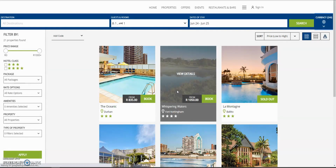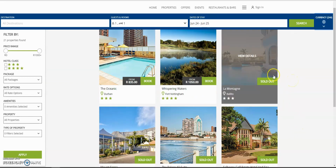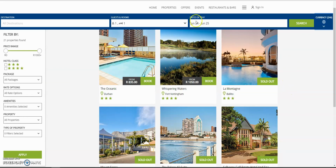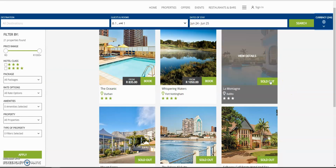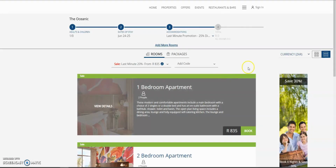You will then head on over to our booking engine. The booking engine that we're on at the moment is the First Group booking engine, which gives you all the available properties for the dates that you have selected. If that property is not available for the date that you've selected, it will show as sold out. Select your property by clicking on Book.